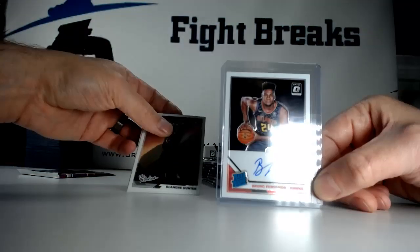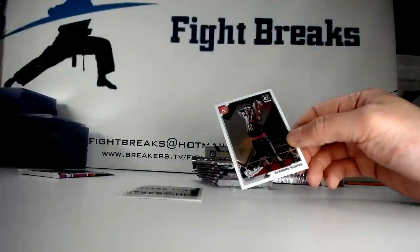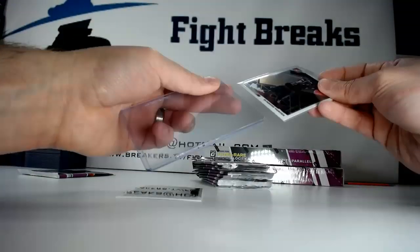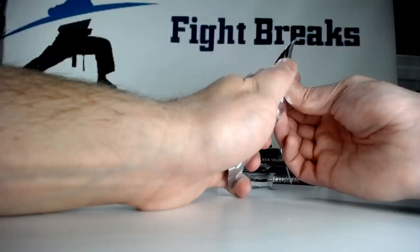Because I feel like it's the same few people. Oh my god. Bruno Fernando, DeAndre Hunter, the rookies. The trifecta for the Atlanta Hawks. Another Bruno Fernando, DeAndre Hunter. The rookies.